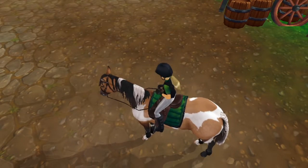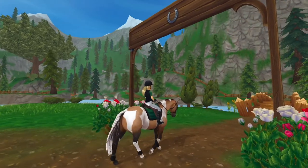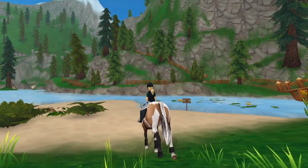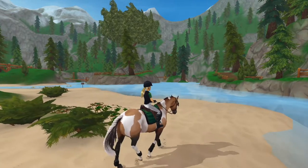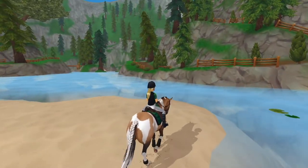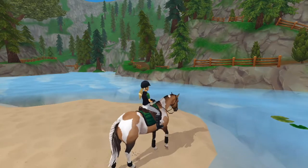Then I mounted up and I just let her explore and get comfortable. And this was also her first time seeing water, which was so cute. At first, she was a little hesitant, but after a little encouragement, she went in and had a blast.